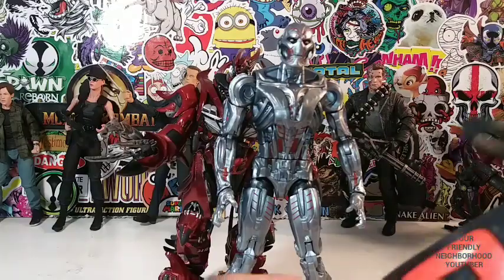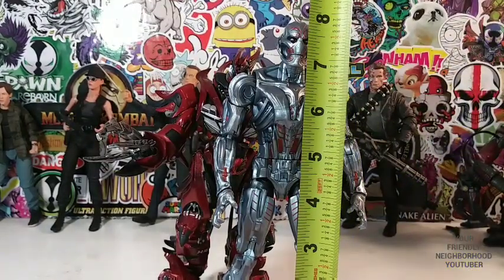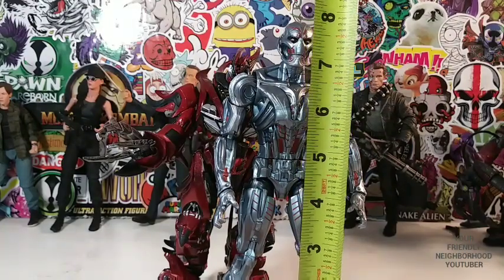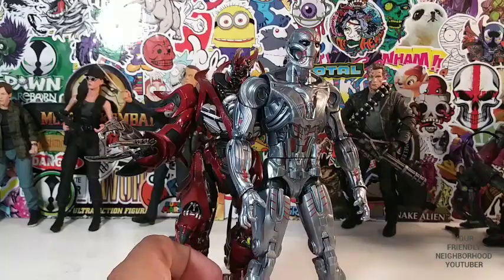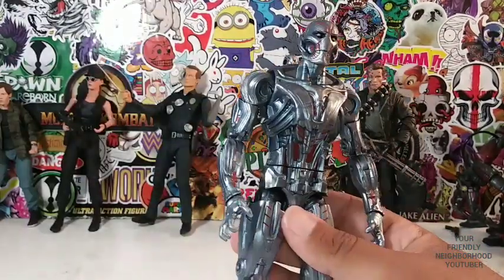If you're wondering how big Ultron is, Ultron stands at just under 8 inches tall, man. 7 3/4. So just a little bit under 8 inches tall. That's how big he is, man. Yeah, I'm a little bit surprised and shocked myself.